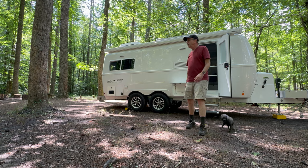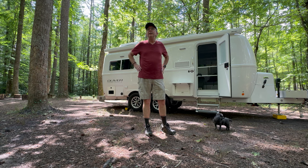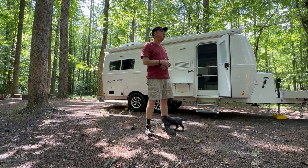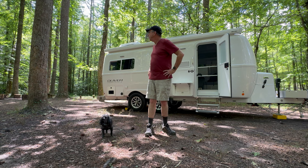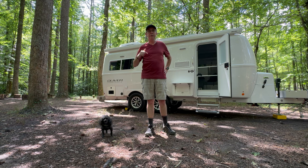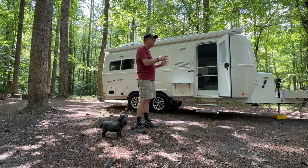Well, here I am at the Pine Glen campground. It's boondocking, so completely dry camping. Although they do have a pit toilet and trash cans and numbered campsites. There are, I believe, two other groups of people here while I'm here. But I'm all set up.